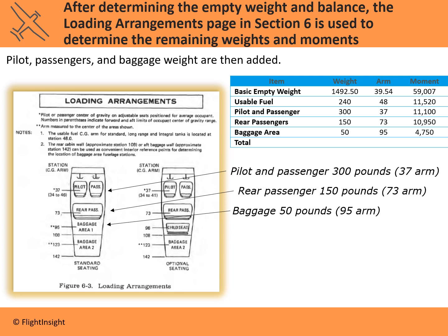And finally in the rear we got baggage. We'll say we got 50 pounds of bags, and that, as you see in the diagram there, is going to be 95 inches. That's the arm. So multiply those together and you get your 4,750. So now we've got all the weights, the arms, and the moments. What's next?